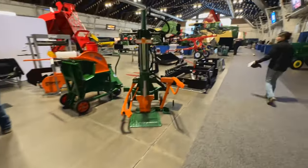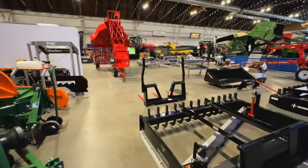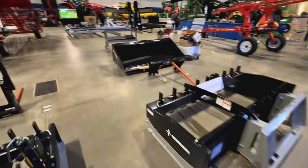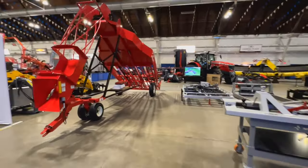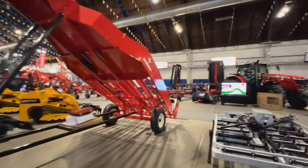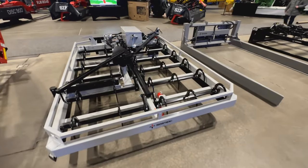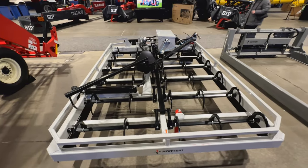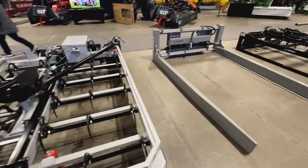Got a lot of cool stuff in a place like this. Cool implements. This would be the setup to have right here. You have a hay accumulator and a hay grapple. These are designed for small square bales. It'll pick up 8 to 12 small square bales in a bundle and wrap them so you don't have to handle small squares.